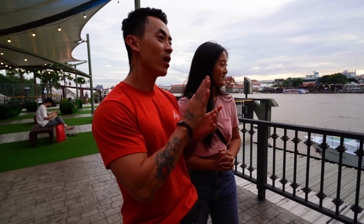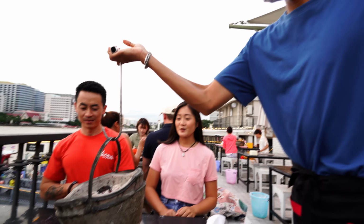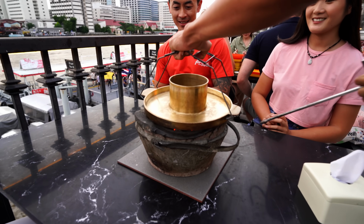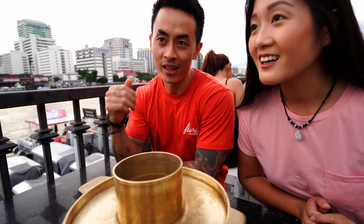Yeah. It's pretty good. This is one of the nicest mukata places I've been to. Yeah, with this view. Oh, it's hot. Oh my god. That's what I meant when I said elevated mukata. Usually the pan doesn't look like this.